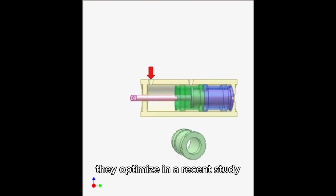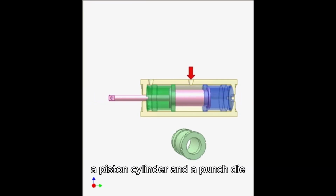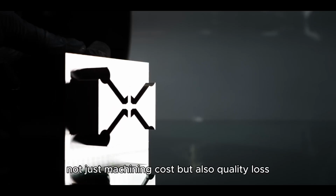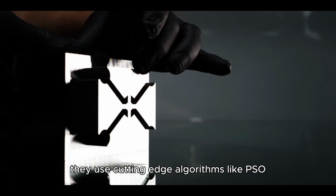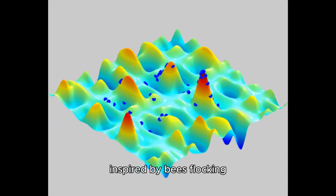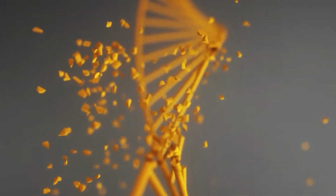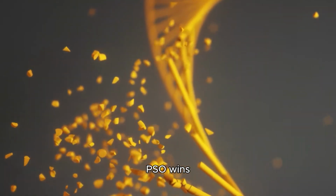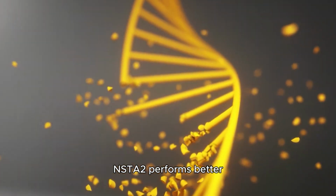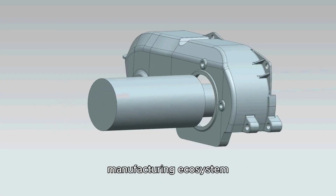They optimize. In a recent study, engineers looked at two real-world assemblies, a piston cylinder and a punch die. Their goal: minimize total cost, not just machining cost but also quality loss. They use cutting-edge algorithms like PSO, particle swarm optimization, inspired by bird flocking, and NSGA-II, a genetic algorithm that evolves the best solutions. The results: for just machining cost, PSO wins. For total cost, including quality, NSGA-II performs better. These aren't just academic tools anymore. They are now part of the digital manufacturing ecosystem.